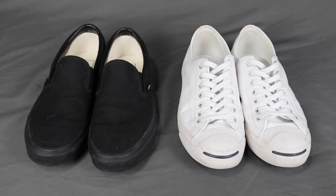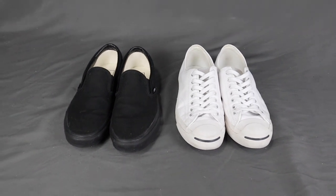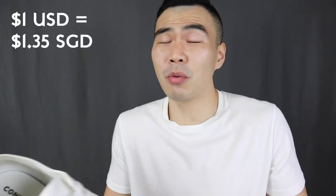Both of them, you can easily get for like 70 Singapore dollars, around 52 USD. They are super easy to get, super affordable, super versatile. So for two pairs of sneakers, they are a total of 140 Singapore dollars. Now I'm gonna be using Singapore dollars in this video, alright? 1 USD equals roughly 1.35 Singapore dollars. But I will be converting the total amount at the end of the video, so don't worry.